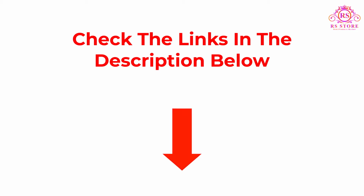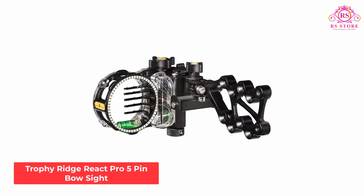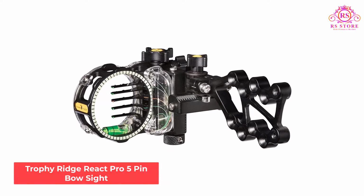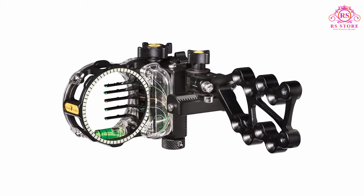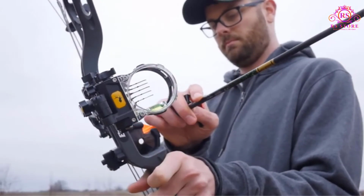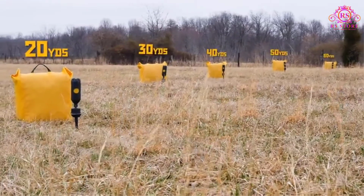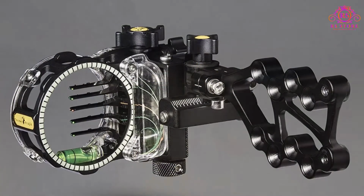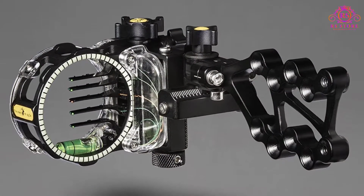Number 1. Trophy Ridge React Pro 5-Pin Bow Sight. As an experienced user, this product is the best 5-pin bow sight for me personally. The more pins, the more accurate it is, with ultra-bright small fiber optic yardage indicators. The tool-less micro-click windage enables users to make easy corrections. What I like the most about this product is the rheostat light.